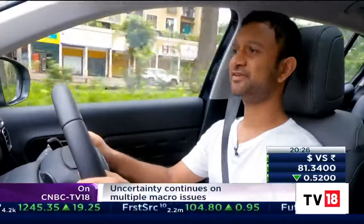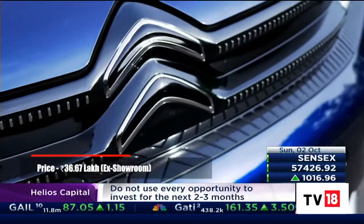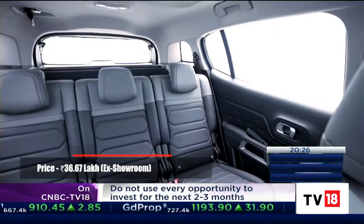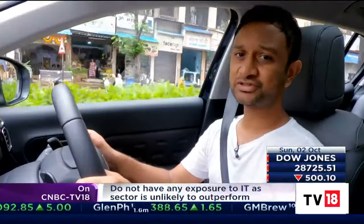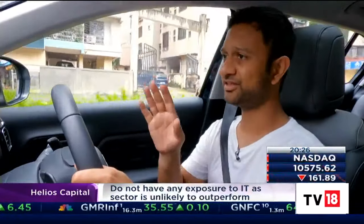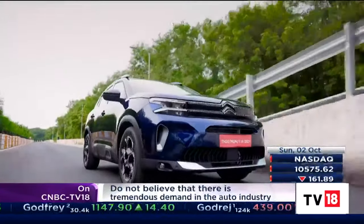Okay, so does the C5 make sense? It's the most expensive SUV in its class. And considering its size and the number of people that it can seat, it seems like a tough sell. In our opinion, it still is the most comfortable SUV out there. So if comfort is your absolute priority over features and gizmos and tech and everything else, this could be the car for you. That said, there are SUVs out there that are better spec.